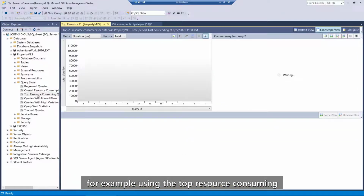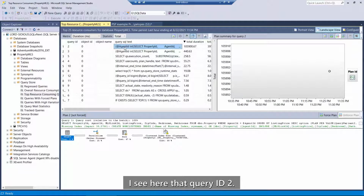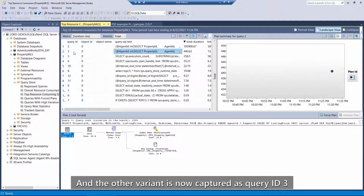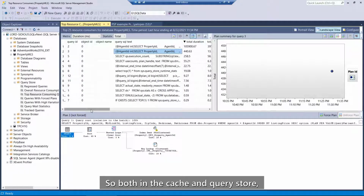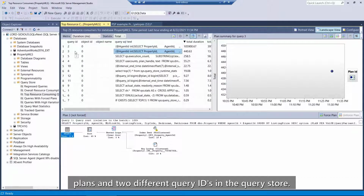For example, using the top resource consuming report, if I go into tabular format, I see here that query ID 2 has a total duration of 105 seconds, almost 40 seconds of CPU. And I see here that this is the plan that we've seen before. And the other variant is now captured as query ID 3, as you see here. And it also captured its specific performance data in the query store separately. So both in the cache and the query store, these two variants are treated as expected as two different plans and two different query IDs in the query store.